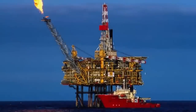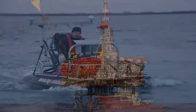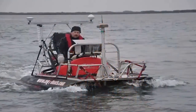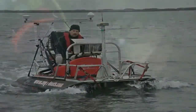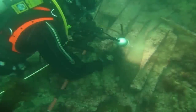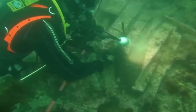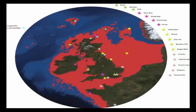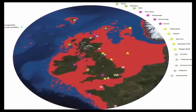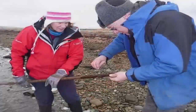Divers from oil companies located within the North Sea have been discovering the remains of a drowned ancient city, which once spanned from the UK all the way to Denmark. An ancient city so massive its suspected population has been estimated well into the tens of thousands. A team of climatologists, archaeologists, and geophysicists have now successfully mapped the area, which has revealed just how vast and expansive this once lost land once was.